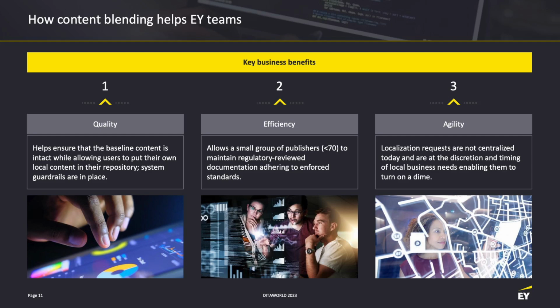First, we have quality. Blending ensures that baseline content remains intact while allowing users to put their own local content in the repository. There's no need to copy the baseline into their local content, so that allows them to keep the baseline always up to date. The blending and localization system has guardrails in place to protect that quality.